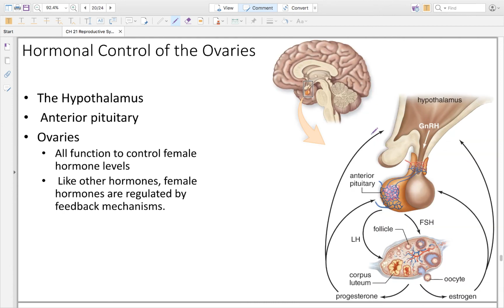And guess who has control over everything? You guessed it, the hypothalamus and the anterior pituitary gland, and they are directly in charge of regulating these hormones. So this is actually interesting. The hypothalamus releases GnRH. Well, we've seen that before. Okay, it's also going to instruct the anterior pituitary gland to release LH. We've seen that before as well, but this time it's acting on the ovaries in the female body.